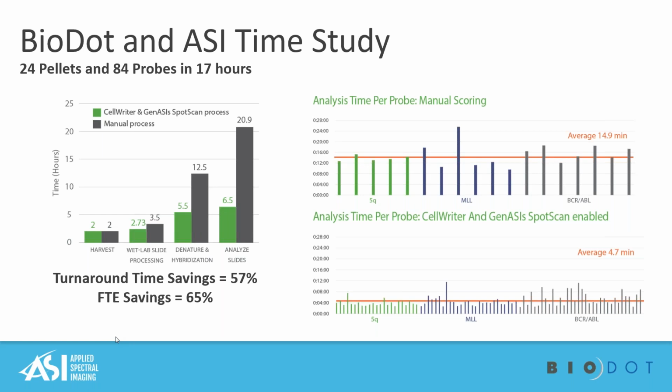We took the 24 pellets that had been harvested and put them on our instruments. So we dropped the cells, we applied the probe, we did the denaturing, we did the DAPI. At the end of our process, I had 24 slides in a flat and a USB drive with the data file that Bobby Joe was referring to. I grabbed those and drove the 60 miles down to Bobby Joe in Carlsbad. I handed her my slides and the thumb drive. And in approximately 5.5 hours, the ASI microscope had scanned each of those 84 probes, which was a big deal then, and is still a big deal.